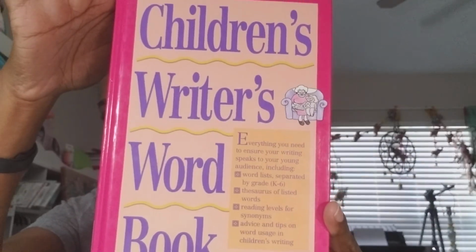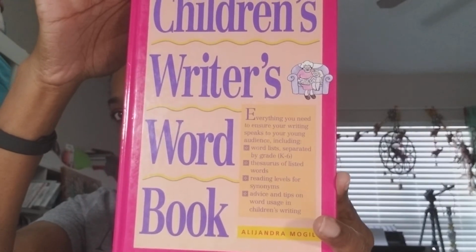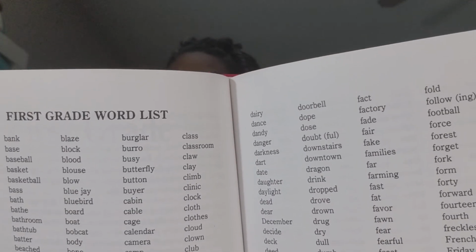The first one is, and hopefully you can see this, the Children's Writer's Word Book. And I am really excited about this book because it gives you vocabulary words by grade level. So, for example, I have a first grade word list. And then I could also look at the words based on, like if I wanted to say the word crime, or crib, for example. If I said crib for 2nd grade, kindergartner would say bed. A 4th grader might say cradle.